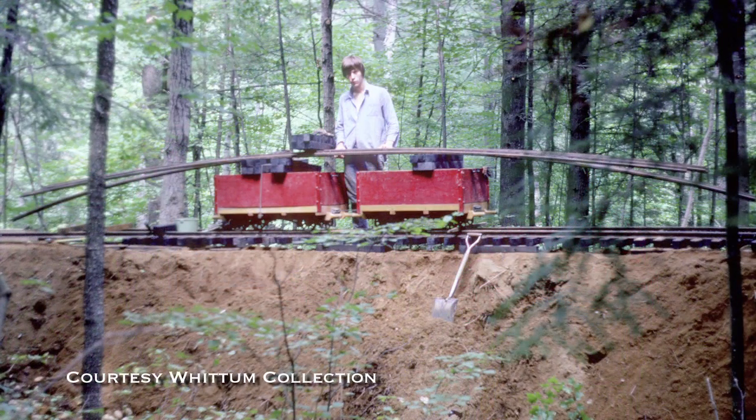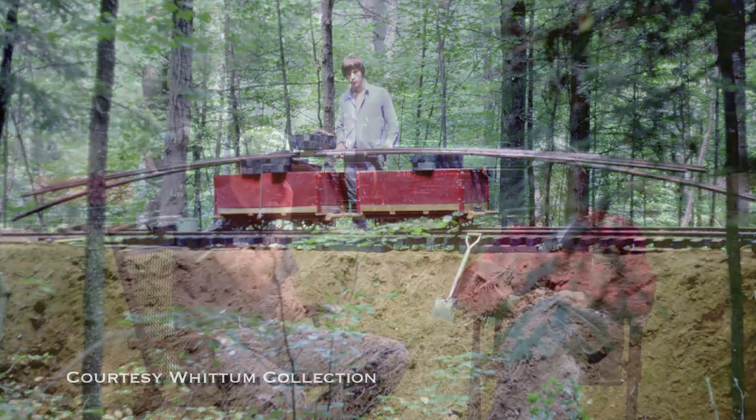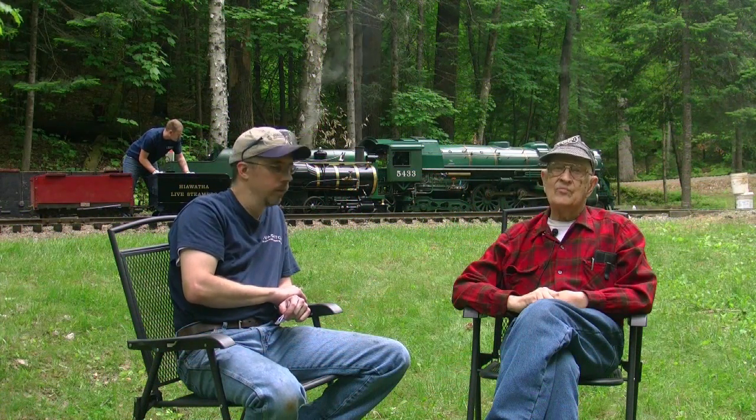The rail for the railroad came from an amusement park in the Rochester area. And that was a wonderful find, because they sold it as scrap. And the rail was good, so it was a wonderful buy. I'd be rich today if I could sell it for what they charge for rail.